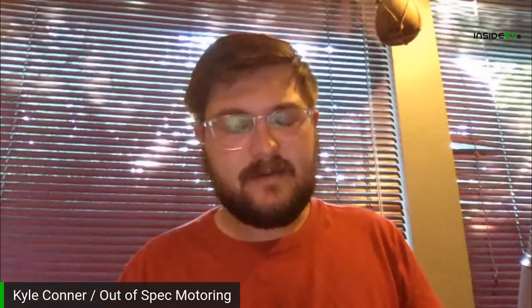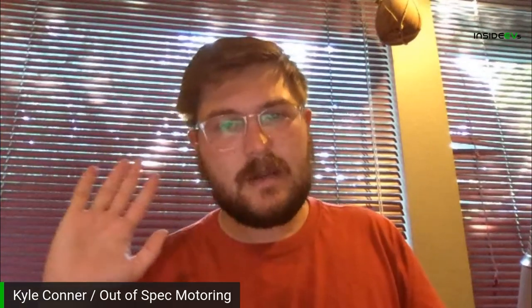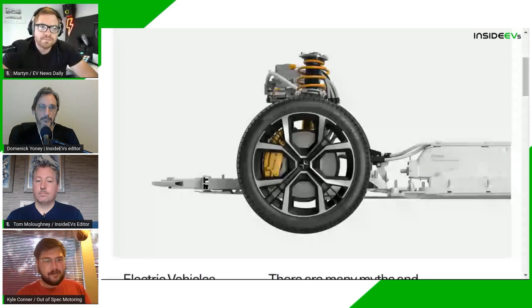Two identical 150 kilowatt motors, but it prioritizes the rear motor under partial load to give it a rear wheel drive feeling. However, at wide open power, it's 50-50, of course. And you can lift off oversteer this car. You can get it, you know, have a little fun.